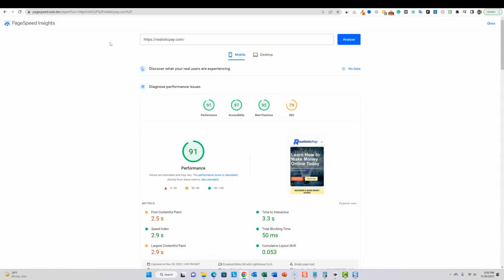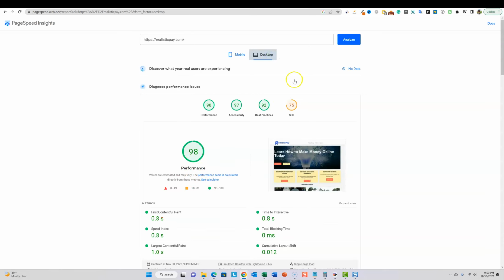All right. So it went up a little bit. It went up to a 91. Not bad. Not bad. And I'm going to go up to desktop and we're pulling a 98. So both in the green, looking good. I'm going to go and actually clean up some more plugins and remove some that I know I'm not using. And then I'm going to come back and rerun the test again.